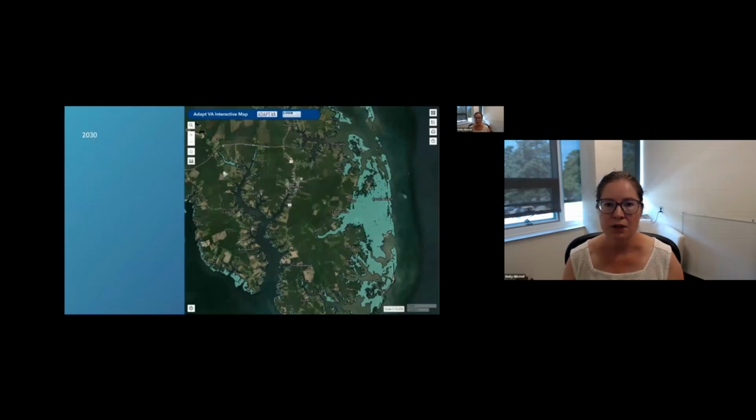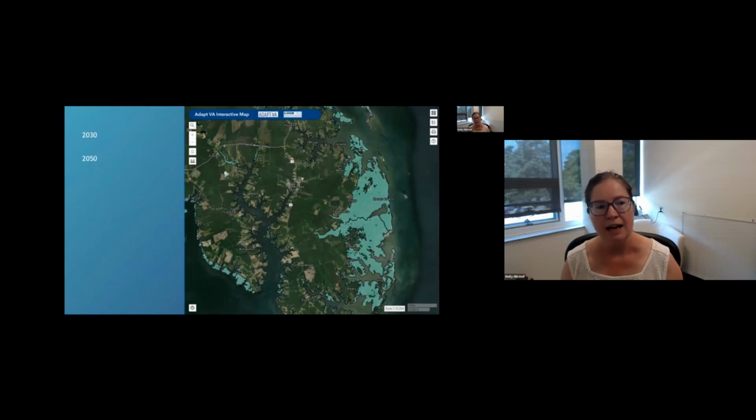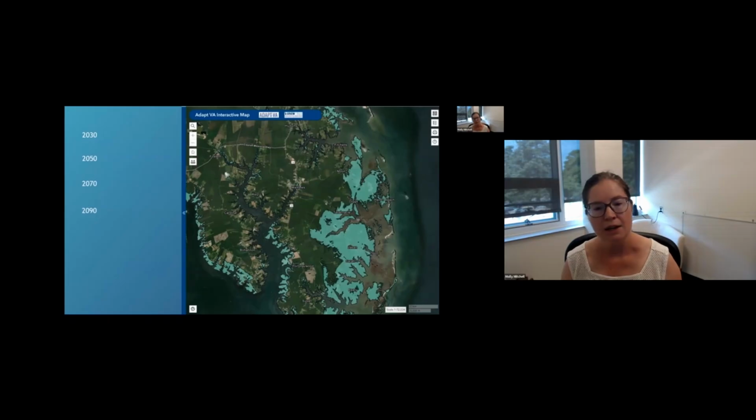Okay, so one of the tools we have to look at this in Virginia is the Adapt Virginia site, which has a potential marsh layer. This is just elevation based, so it's not looking at accretion potential. But you can go through time and you can see how the marshes migrate inland and what areas we anticipate would be marsh in the future. This is in the Gloucester Point area, and it's a very low-lying area with a lot of potential for marsh migration.